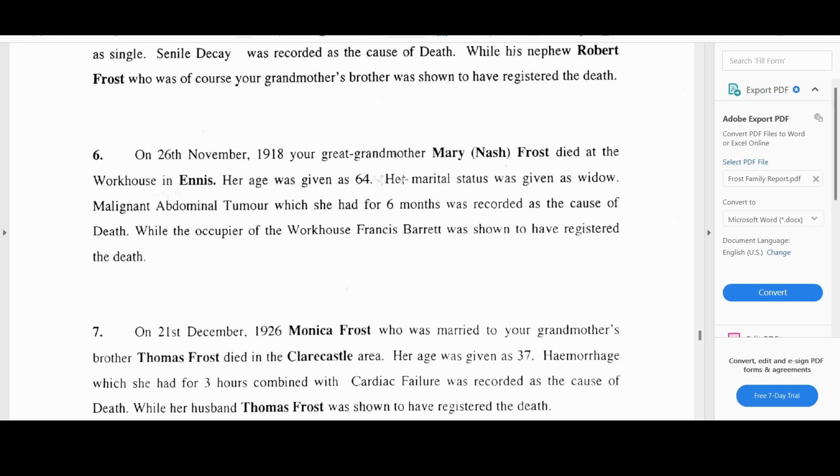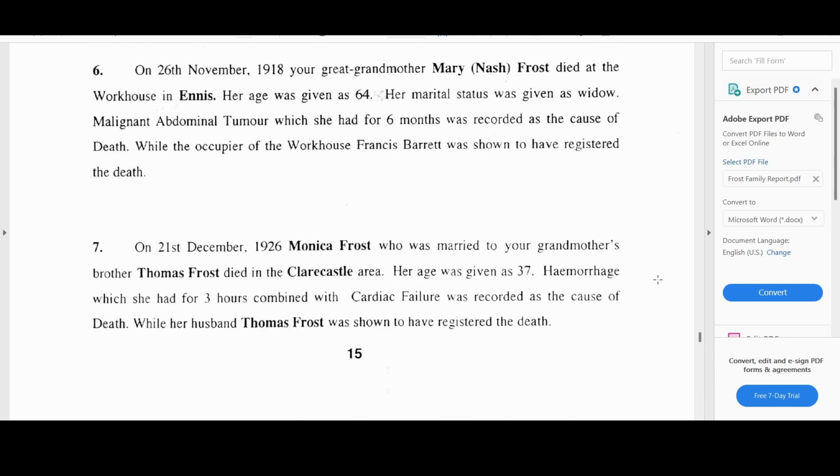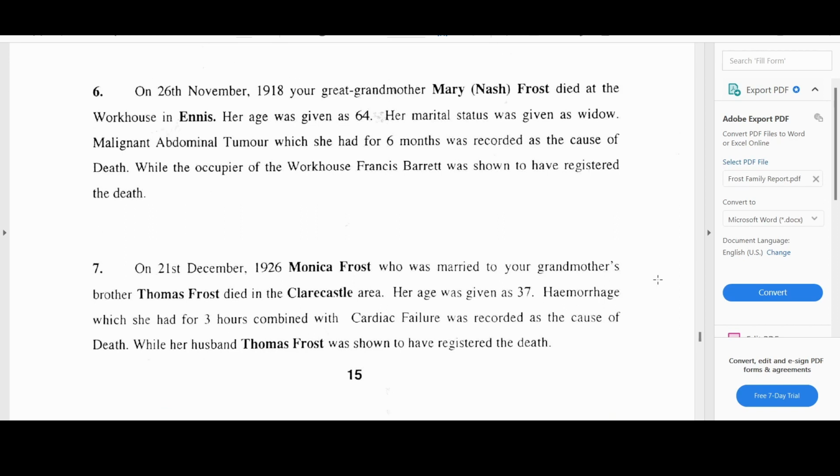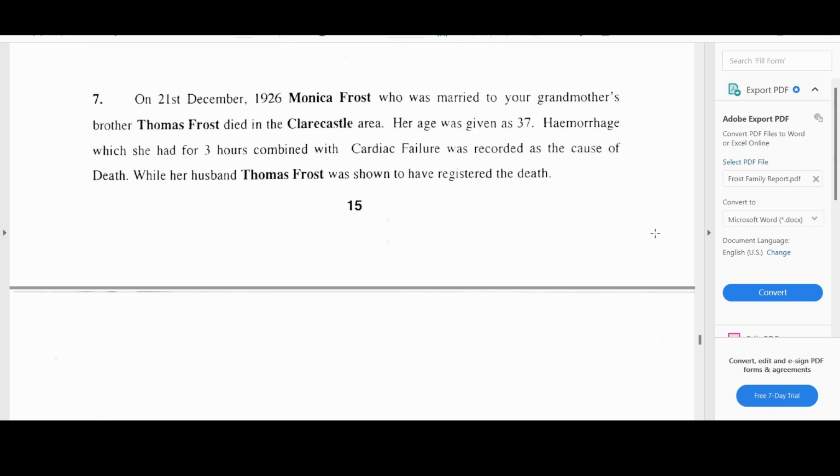This one I found particularly sad: on the 26th of November 1918, my great-great-grandmother Mary Nash Frost died at the workhouse in Ennis, and she was only 64. Her marital status was given as widow, and she died of an abdominal tumour. It's kind of sad, dropping dead at a railway station and others dying in workhouses. I always think death in a workhouse is a particularly unpleasant one, especially after having been made a widow. She probably had quite an ordinary life until she lost her husband and any form of income, which is upsetting.